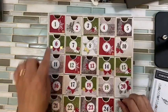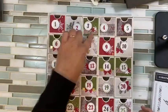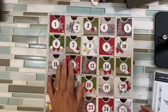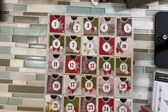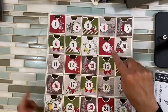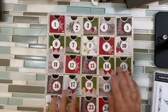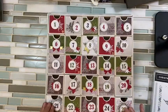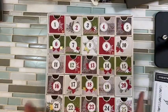But all these colors punch out. They have the holes already done. It literally takes maybe an hour to put it together. All the snowflakes are pre-stickied. Everything is really done for you. All the numbers, everything is in the kit for you.